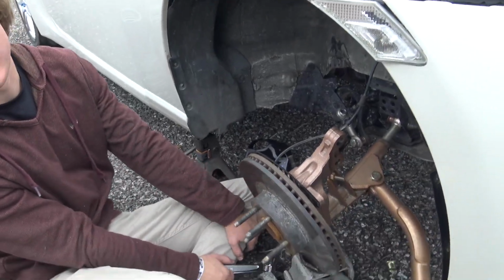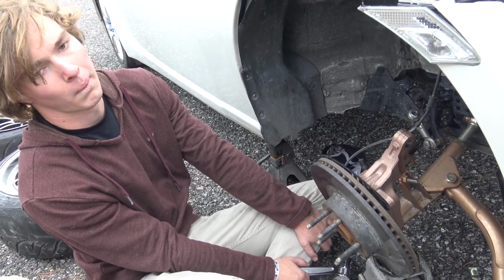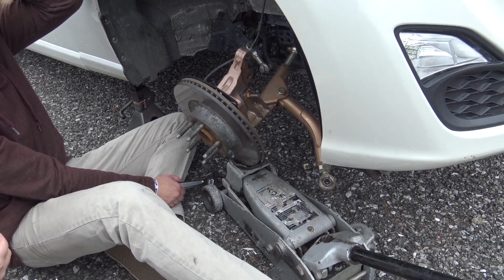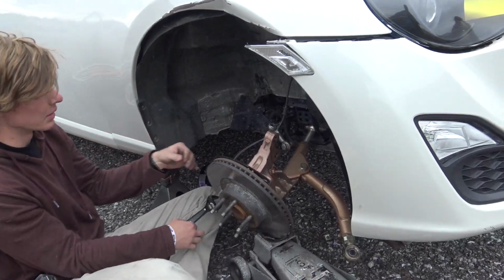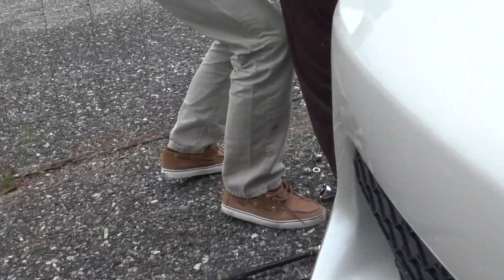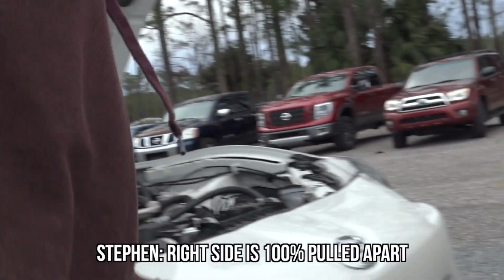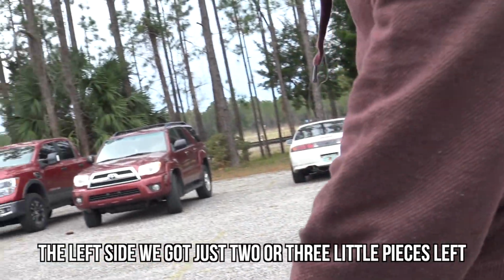Someone's gonna have to call him and make sure he brings his tie rod tool, because I don't have mine and I don't think he has his. Or see if someone has one, because we won't be able to get his stock one home. So we managed to get the right side out. The right side is 100% pulled apart. The left side, we've got just 2 or 3 little pieces left.